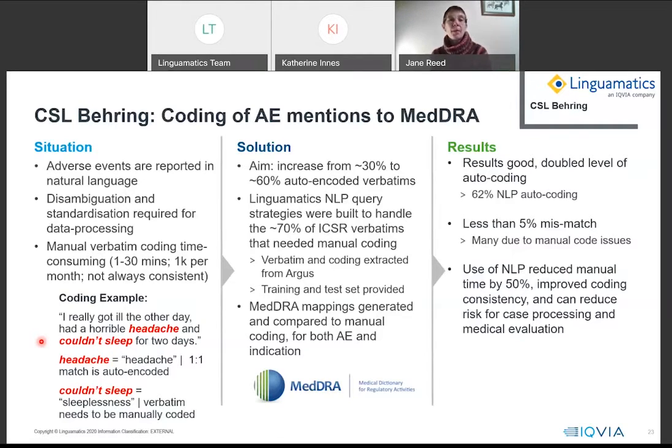So this was a project that we did with CSL Behring, and they wanted to increase from 30% auto-coding to 60%. We worked with their domain experts to build strategies to handle the 70% of their verbatims that needed manual coding. We were able to generate mappings and compare that to the manual coding. So we were indeed able to double the level of auto-coding, which is what they wanted, and when we reviewed, there was less than 5% mismatch.